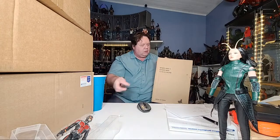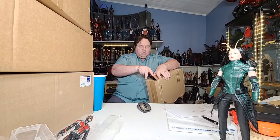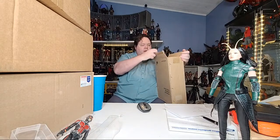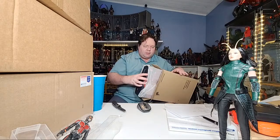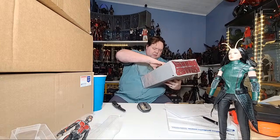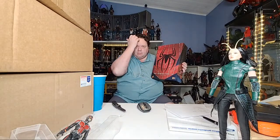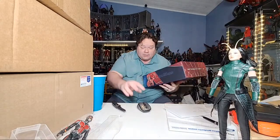You see what it is? Tobey Maguire Spider-Man, right? Spider-Man 3. Because Andrew Garfield only had 2 Spider-Men. I don't remember whether this is the red suit or the black suit. And I know there's problems with those Spider-Men. Box looks amazing. Normally these legs get all busted up. So this is a good sign. This box looks pristine. This box is freaking amazing.